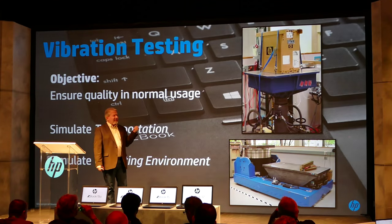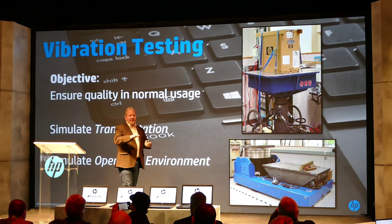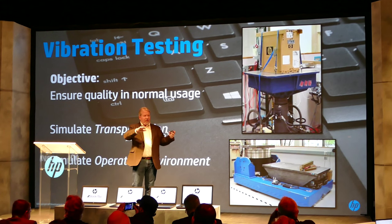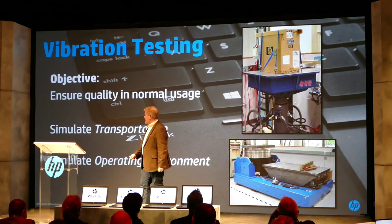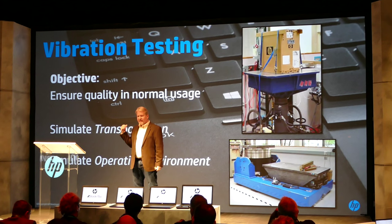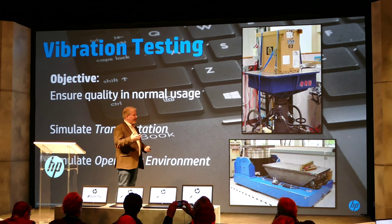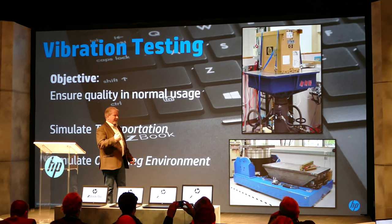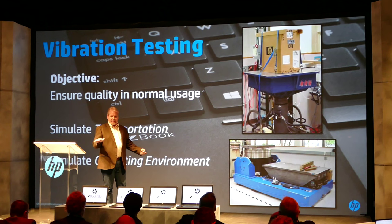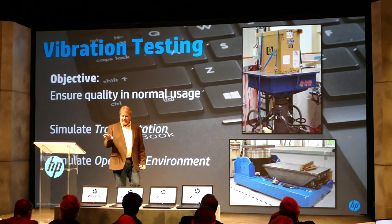Kind of related to shock testing is vibration testing, and what we're doing here is simulating energy into the system over a longer period of time, at different frequencies and so on. Again, we're simulating things like transportation, but we're also simulating customer environments. We know that workstation customers use our systems in some pretty unusual places. There might be some really big machinery nearby that's vibrating everything around it, and small vibrations can actually have a large effect on electronic products.